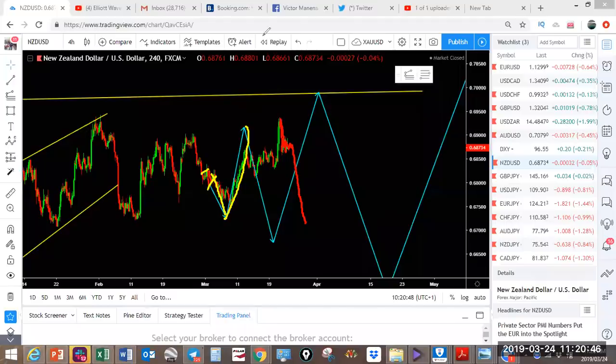So this is the advantage of having wave theory. You can see the only difference here is the time cycle. I'm not forecasting the time here as to when this will happen, but I'm showing you that it will happen, but not necessarily the time, because when we get to a reversal area, you get confirmation.